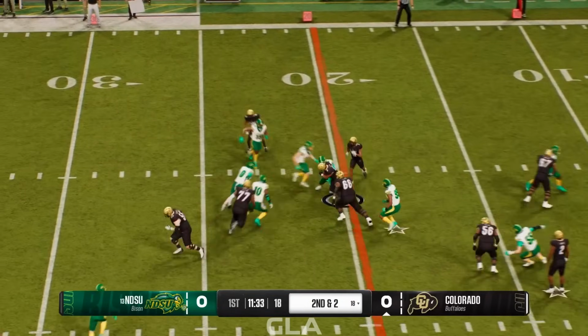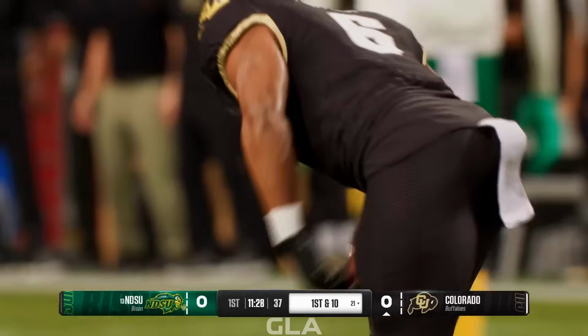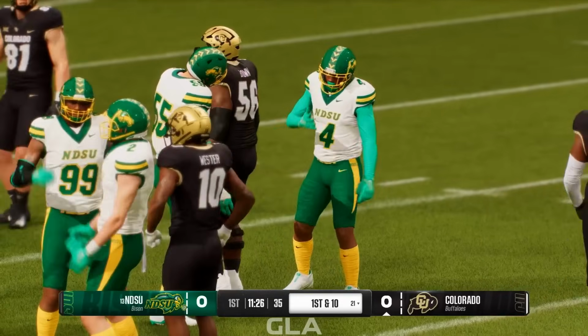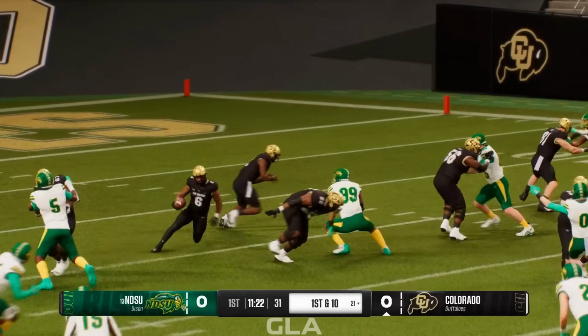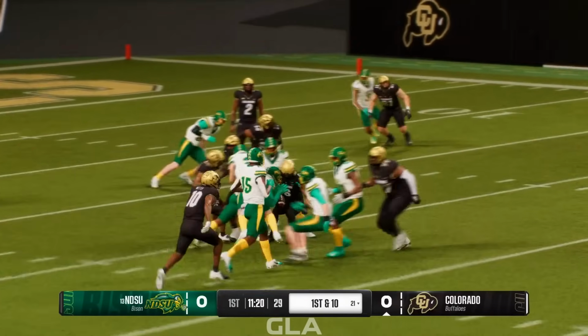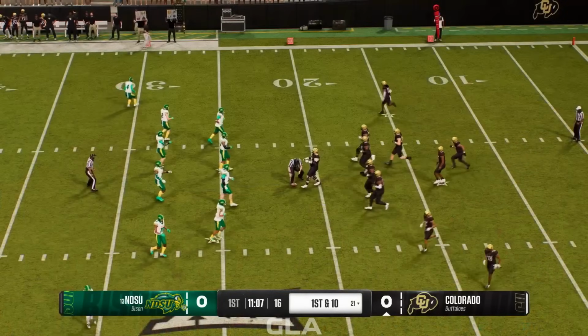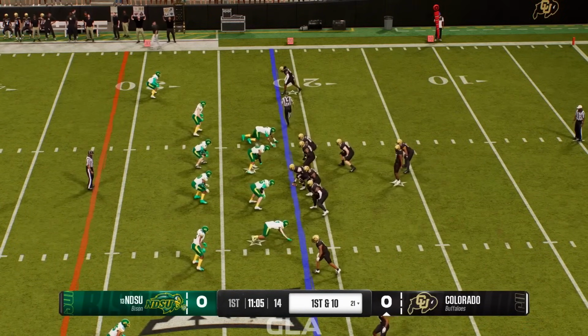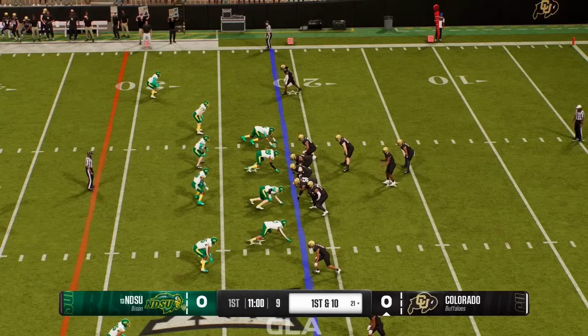They'll leave it with him. And he's knocked down, but not before moving the chains. Well, I know this is an offensive line that has a ton of pride. They want to come out each and every game and really impose their will on the D-line. They got just enough push there on that run play to pick up the first. Ball spotted at the 21. It's first down.